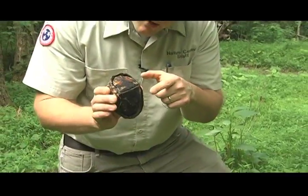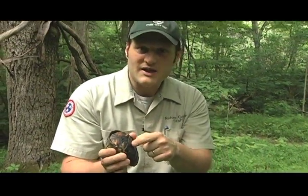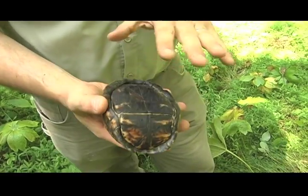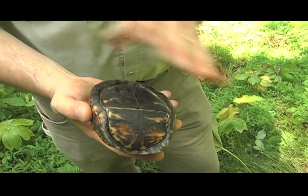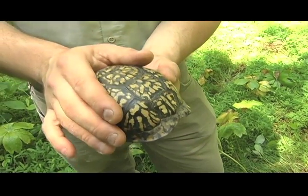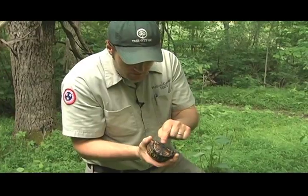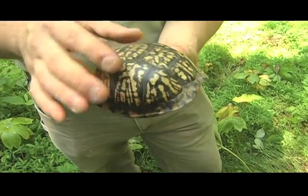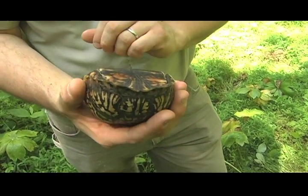And notice when I picked him up, the first thing he did was pull into this shell completely tight. Of course, this is what we talked about and introduced you to at the Nature Center. This hinged bottom shell is what we call the plastron, which in all turtles is in the belly. And then on top, you have the carapace, which protects them while they're inside. Box turtles have this really neat hinge in the middle of the bottom shell that allows them to seal up inside their shell almost air and watertight.